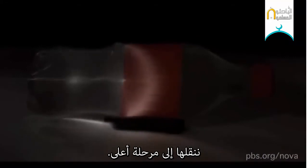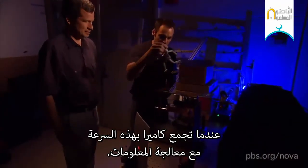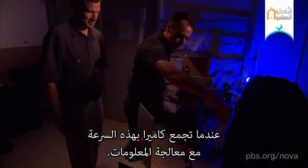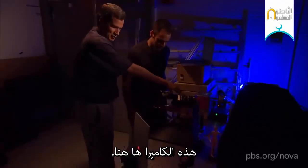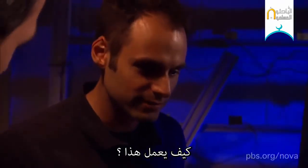Taking it a step further, if you combine this fast camera with information processing, it opens up some interesting possibilities. For example, the camera is hidden from the gun by this wall. This camera over here can somehow see around the corner? Precisely. How does that work?